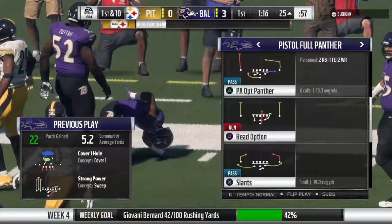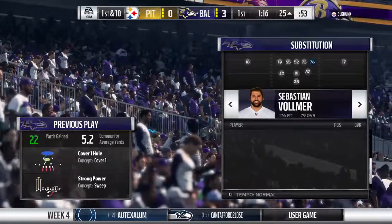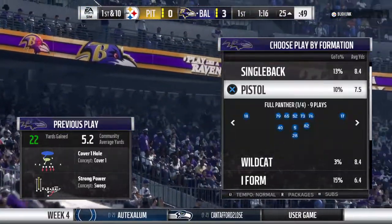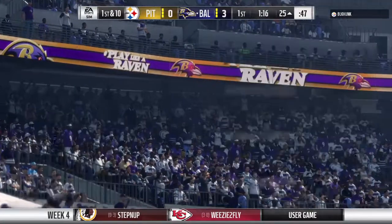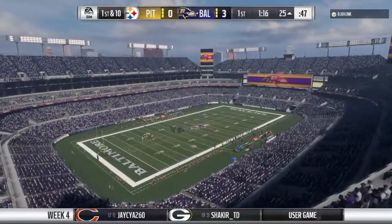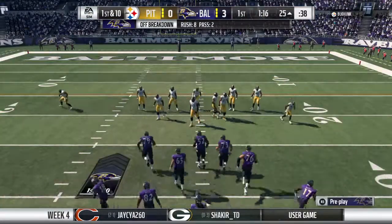Now it appears we've got an injured Raven down there on the field. Well, he gets attended to. We'll step aside. And now a 1st down following that long gain.